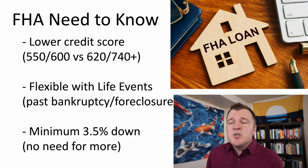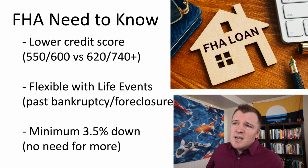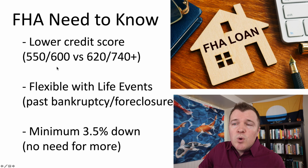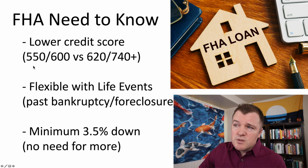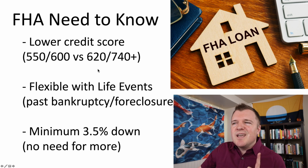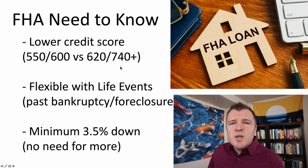Here's basically what you need to know about an FHA loan. In general, FHA loans have lower credit score requirements. Some lenders will want you to have a 600, some lenders will go lower into the 500s. Whereas with a conventional loan, they're really going to want to see a 620 credit score. And then once you're above 740, you should be eligible for the most favorable lending terms.